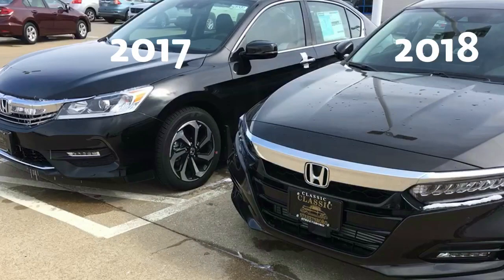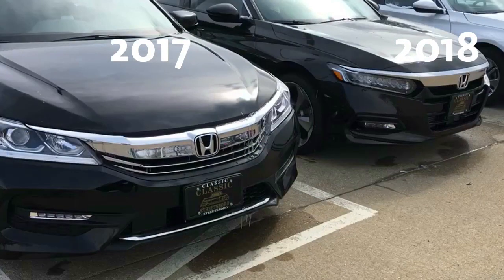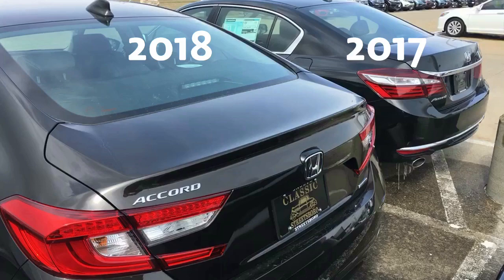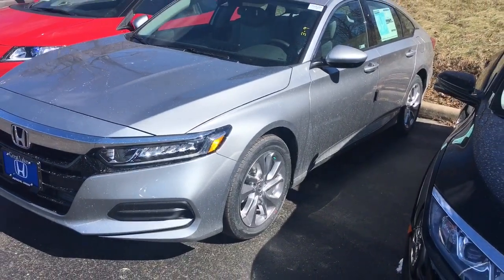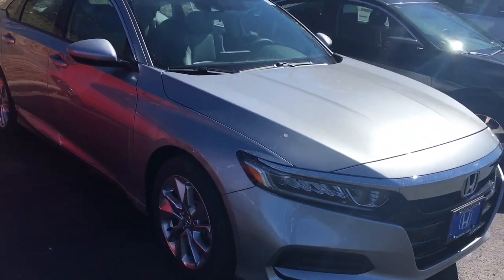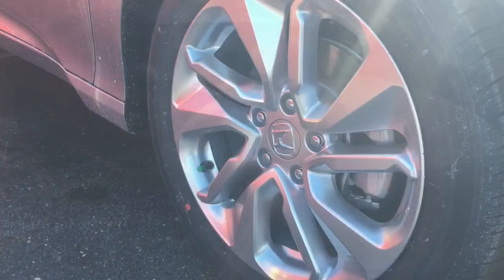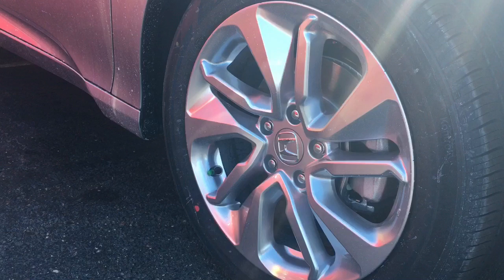So the 2018 mid-sized Honda Accord is all new, and it features new sheet metal from just about every angle, while giving us 5 trim levels, starting with the LX model at a base price of $23,520, featuring things like a 7-inch touchscreen, Honda Sensing, or basically safety, push-button start, Bluetooth, these 17-inch wheels, and a multi-angle backup camera.